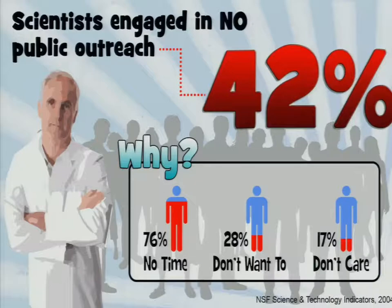So, a look in the mirror. When scientists are asked about how much they are engaged in public outreach, around 40% of them respond that they are not whatsoever. When asked for the reasons why, they say, I don't have time for that, I really don't want to, and I don't care. So, where are you in this universe? Okay, homework.